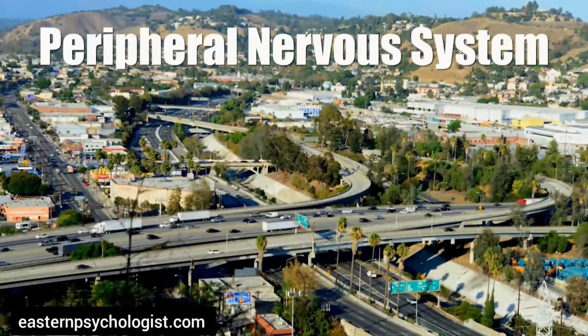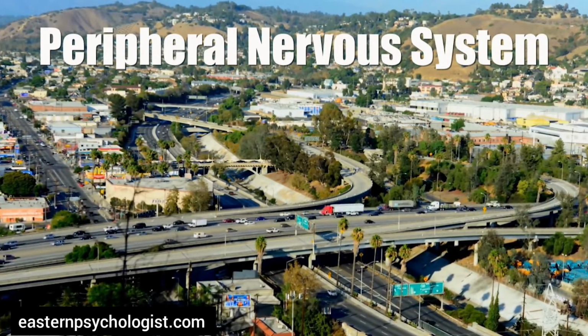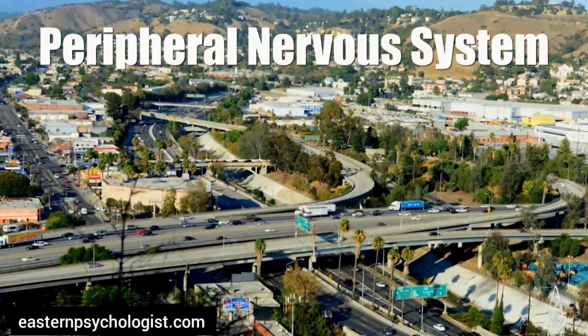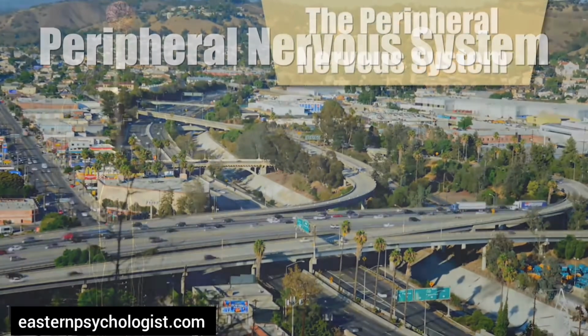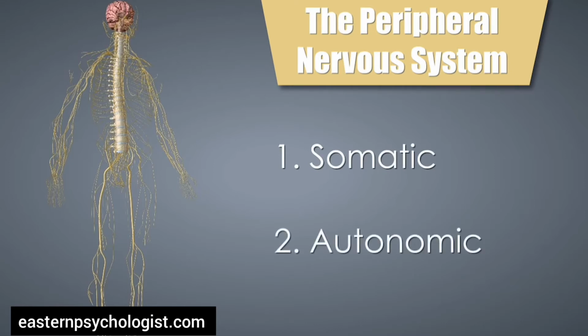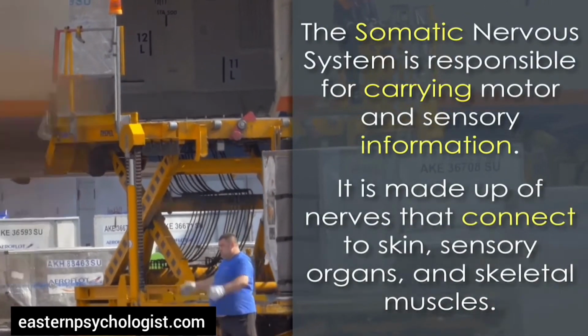Now, within this elaborate system of nerves, neurons, and dendrites, there is a system that regulates the function of the central nervous system, which lies outside its major components, such as the brain and the spinal cord. This system is known as the peripheral nervous system and is subdivided into 2 smaller systems, the somatic system and the autonomic nervous system.